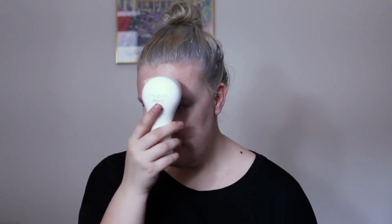I'm gonna try not to put too much pressure on it. Maybe that helps. I also heard this is supposed to help so that you don't have to use as much foundation, and I just put a whole other thing of foundation on my hand, so I don't know if that's true. We'll see. Alright, so I'm just gonna try it with this lighter touch here.